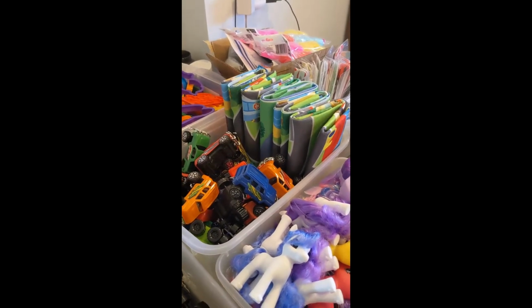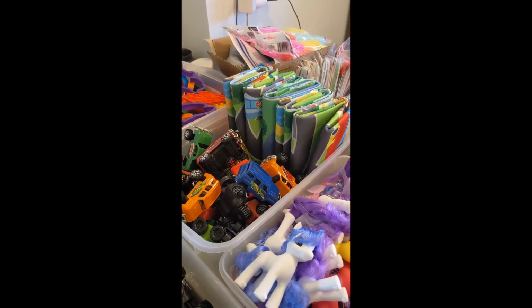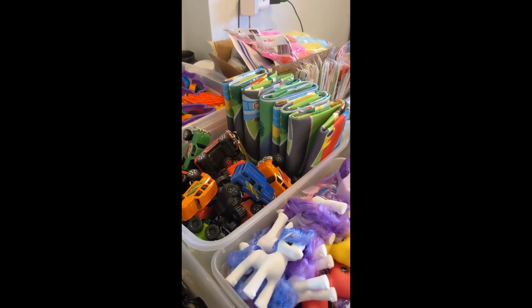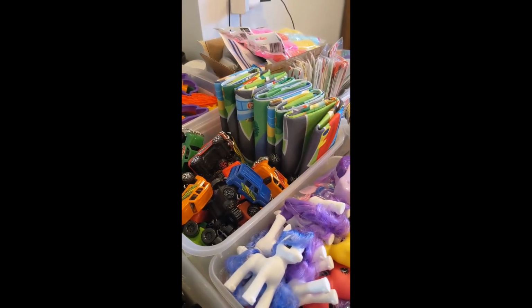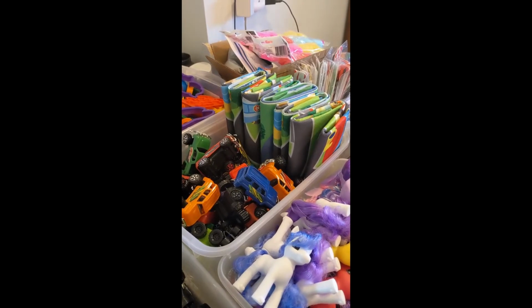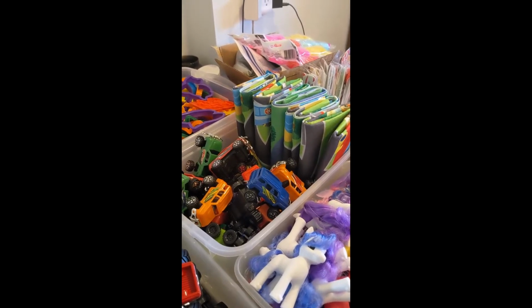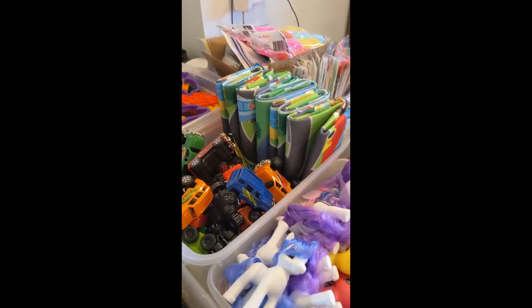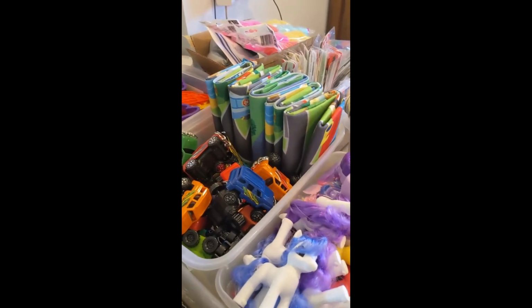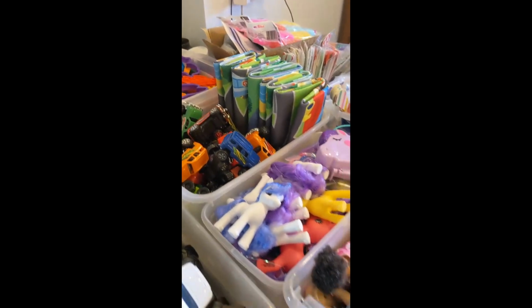I did see someone say that they go to Joann's or Hobby Lobby and get fabric that is car fabric or roads and stuff, and that they just cut it up and sew the edges, and that would be even flatter and it would probably fit even better. So maybe that'll be something I do next year. But this year I thought that was a pretty good find.